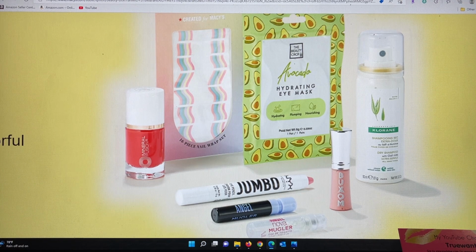So this could either be the lip cream or the lip polish, because they both come up when you search for Buxom's glosses. So I'm assuming this is the one that is called the Plumping Lip Polish. But if you guys get more information, or when we get the box we'll know more, that is what I'm assuming right now. The other side here has the Mineral Fusion nail polish, and they're saying this is a long-lasting, chip-resistant nail polish that applies flawlessly with Mineral Fusion's custom extra thick brush.